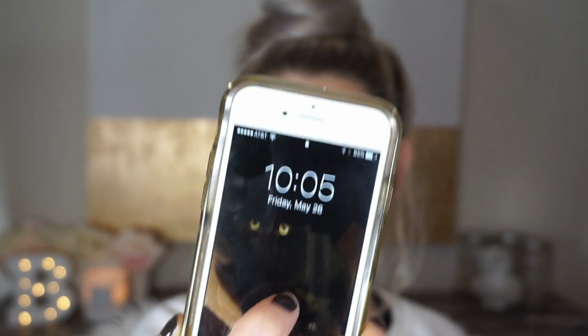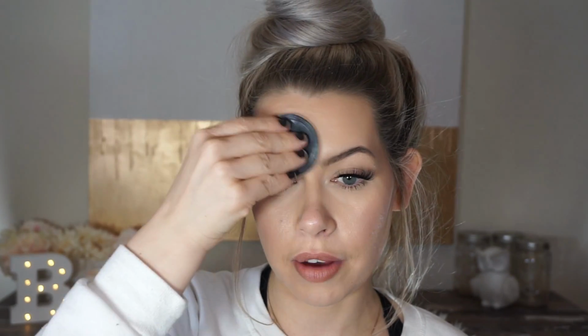Hey guys, so it is now 10:05. So I've had this on for almost 6 hours and I am super impressed with how this is holding up. I've got a little bit shiny right there, which I haven't touched up at all, not once. So I'm just gonna take my little puff here and see if that, yeah, that takes it right down. So super, super happy with this. I ran some errands, so I was outside in the rain. I ate deep dish pizza. I took like a 30-minute cat nap, and I think this still looks absolutely stunning.